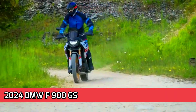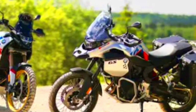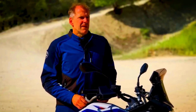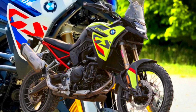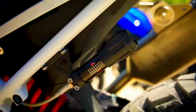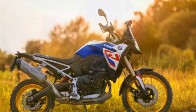The 2024 BMW F900 GS arrives as a significant update to BMW's mid-range adventure motorcycle lineup. It boasts a lighter design, more power, and improved technology, making it a compelling option for adventure riders seeking a versatile and capable machine. The most noticeable change for 2024 is the new engine.